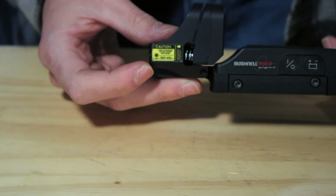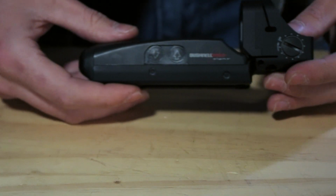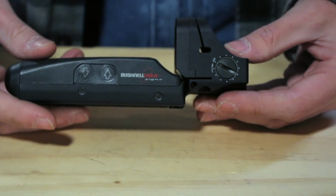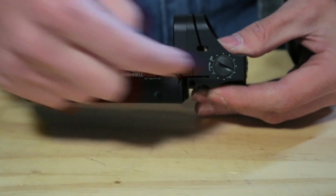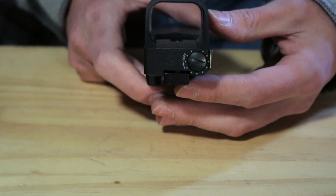There's a little warning sticker right here, just a caution to not stare directly into the laser emitter. And over here on this side, we're gonna have the logo once again. Adjusting zero, very easy on this. You're just gonna take a flat head and you're gonna twist that, going up or down, and then on this side going left or right.